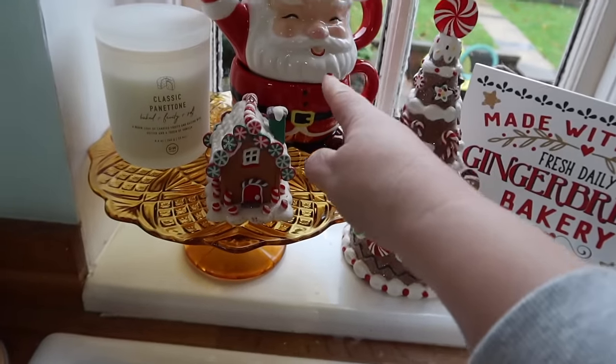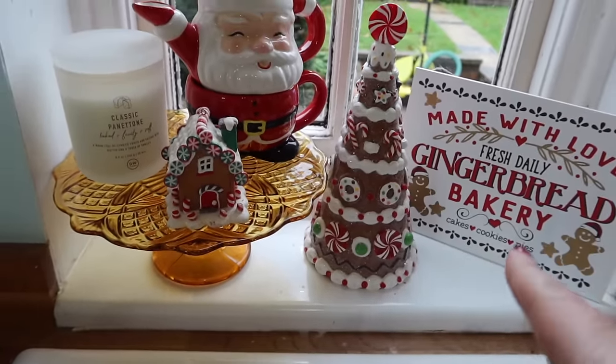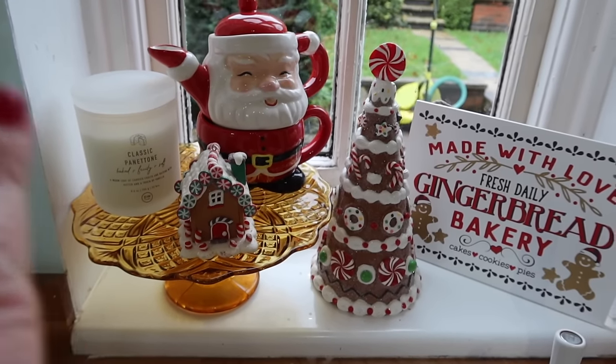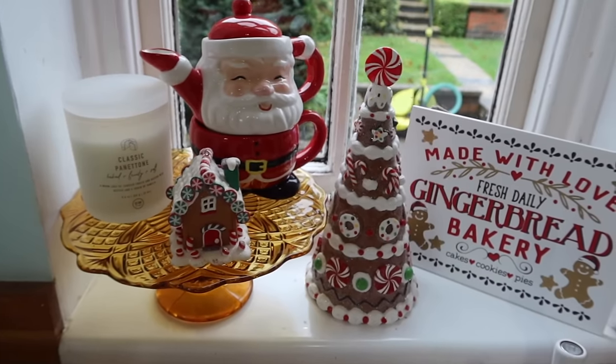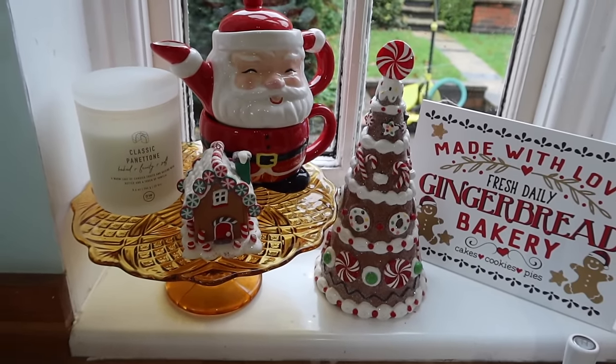This is very old Asda. This is from the garden centre as well. Classic Panettone, which is a really nice candle. You'll have seen that in my HomeSense Shop with me. Go back and watch all those because I've got loads of Christmas shopping videos. So this little section's brilliant as well.